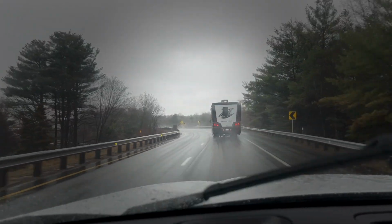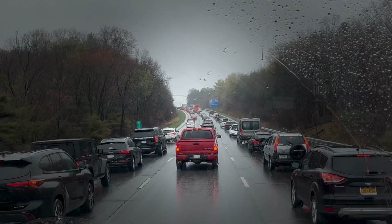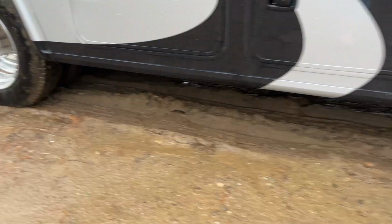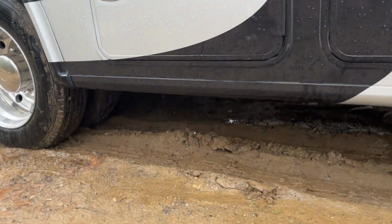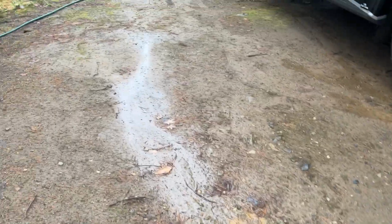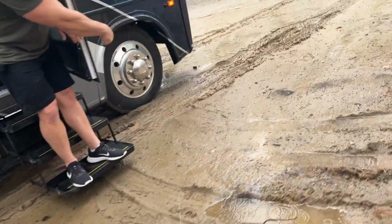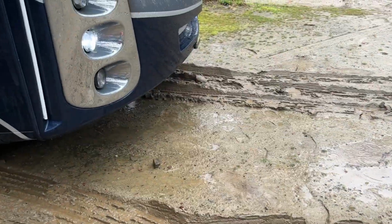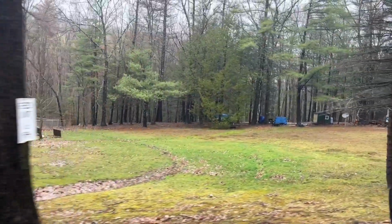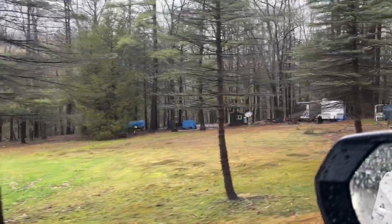We had rain for days and days. With all of the rain, we discovered that we had a leak under our slide. Not going to stay here. If we can even get out. There was just no way that we could stay at this campground.